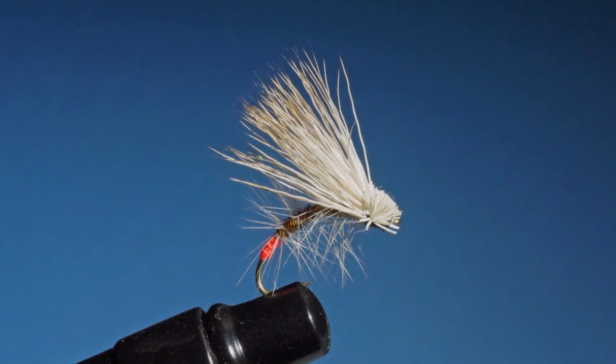So there it is, the finished Italian spider fly. If you want a pattern that sits really high in the water and is super easy to see, this is the pattern you want to use.